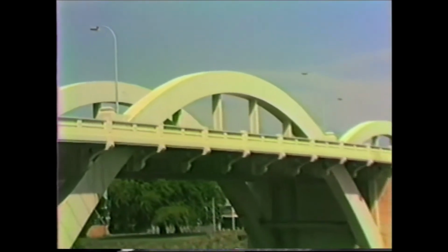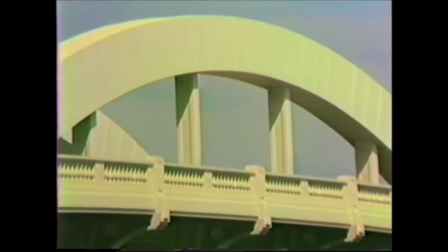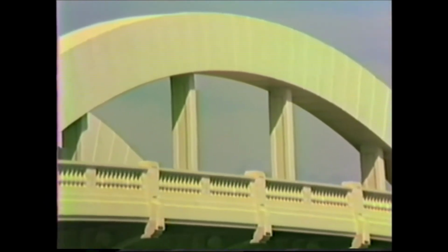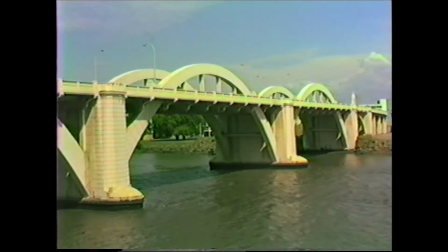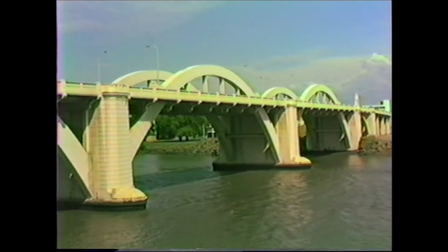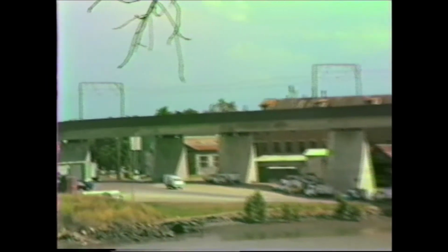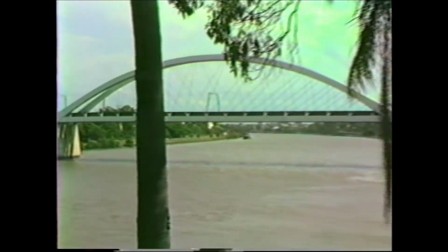Often described as one of the most graceful bridges in Australia, the bridge is of an unusual through-arch construction. Originally called the Grey Street Bridge, it was opened in 1932 and was renamed in Mr. Jolly's honour in 1955. Standing right next to it is the railway bridge linking South Brisbane Railway Station with the Roma Street Station.